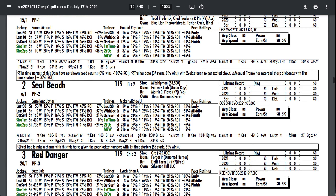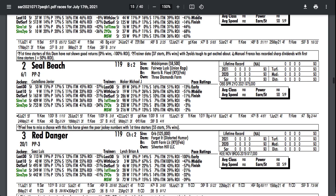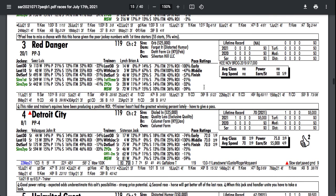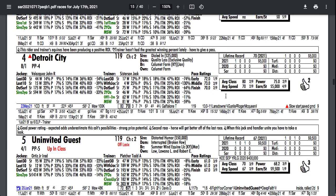We just took our stand. We had a Mike Maker first-time starter driven by Javier Castellano. We did not include him on the ticket. He draws a look with bullet workouts coming in. Nice workouts. The 3 horse we actually gave a look to with Luis Saez at 20-1. Orb sire. Also, we included the 4 horse.